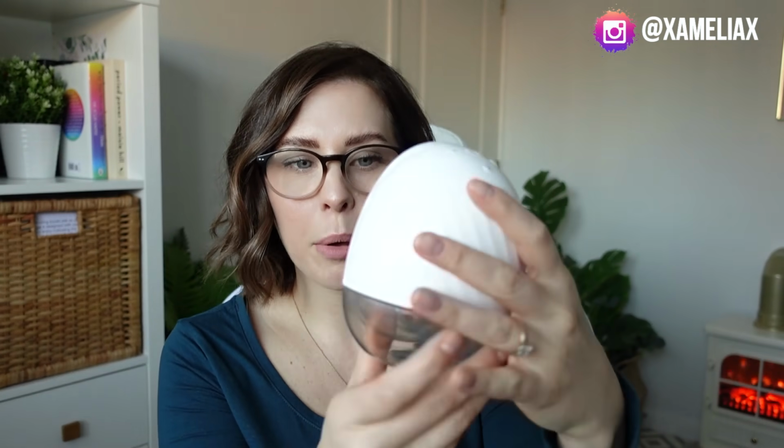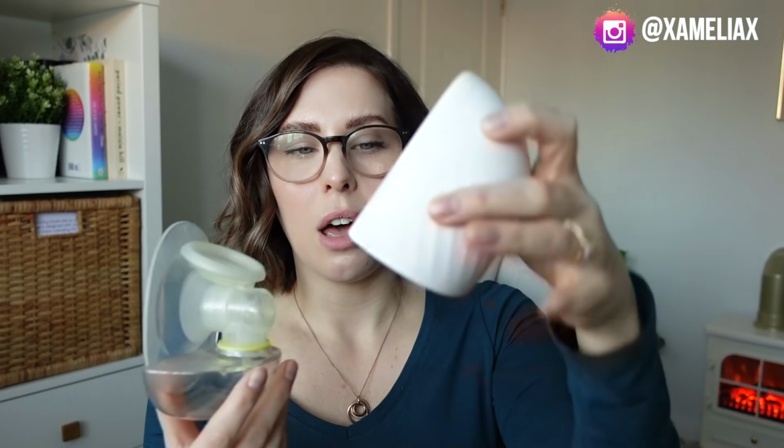And these sit really nicely in your bra. So you can move around, you can do whatever you need to do. Even though the motor is on the top, I don't feel like they topple out like the Momcozy ones do. They're not as top heavy, probably because of the shape and the size of them. These have really good suction, but they're not too strong. I don't find these uncomfortable at all. These are so comfortable to pump with, and really easy to just slot in and start going.